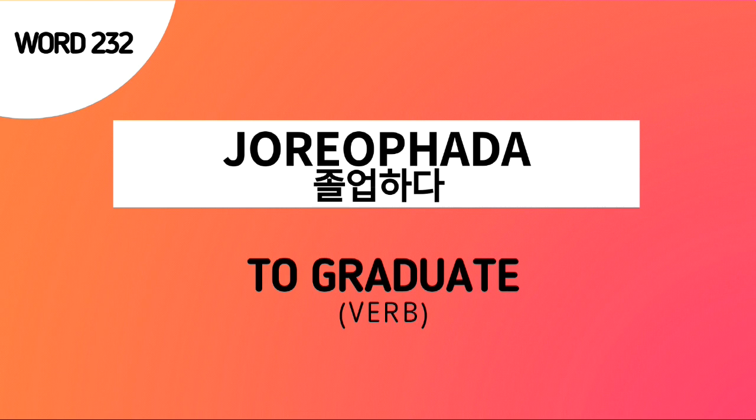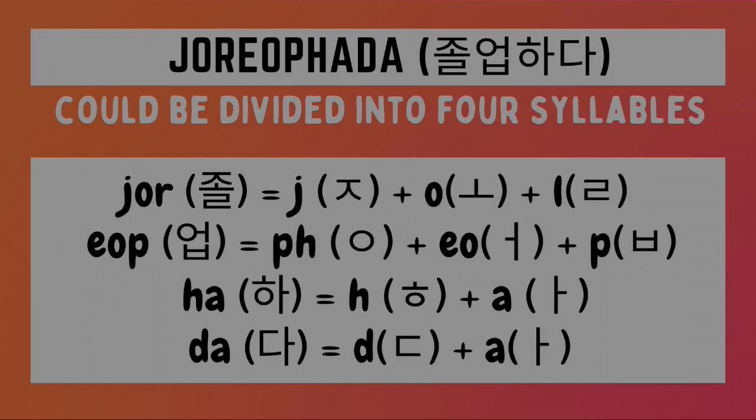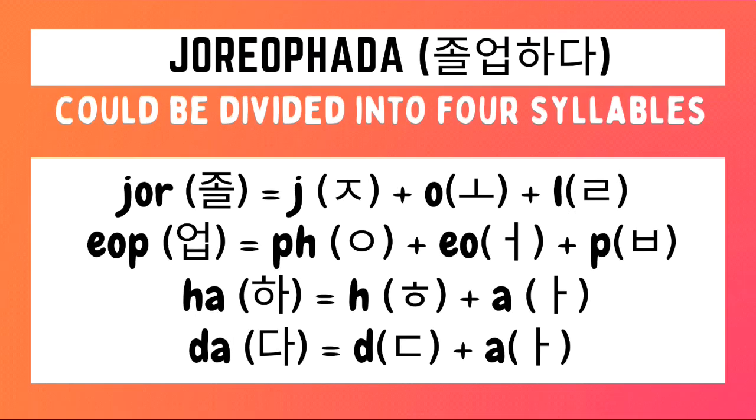Since this is a root verb, we still have to conjugate it for it to be used in a sentence. But before using it in a sentence, let's first learn how to write this in Hangul. The word is composed of four syllables, and we will write it by going through the four syllables. So let's start with the first one. First, we need to draw a giyeok character followed by the o character followed by a rieul character. And that's how you write the syllable jor.